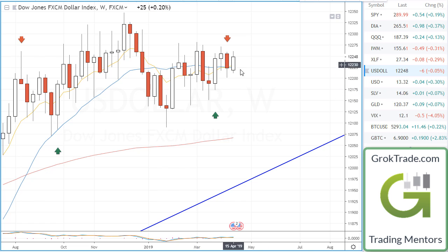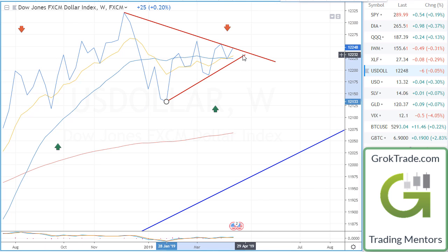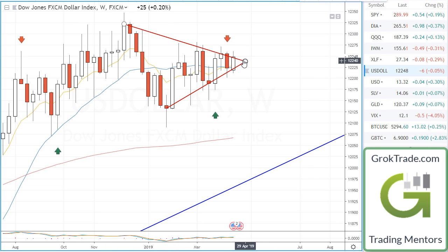U.S. dollar, I do have a sell on it. It did pop up. There's a tight symmetrical triangle. This thing could get bullish pretty quickly, and it could go bearish really quickly. So there's your symmetrical triangle, and there's your symmetrical triangle. That's right where we're at.